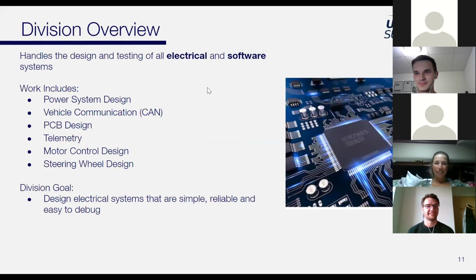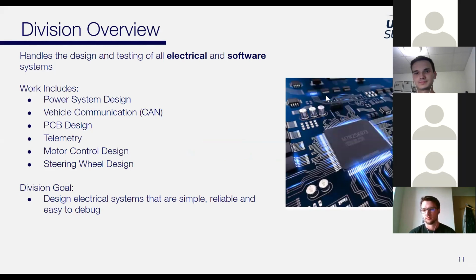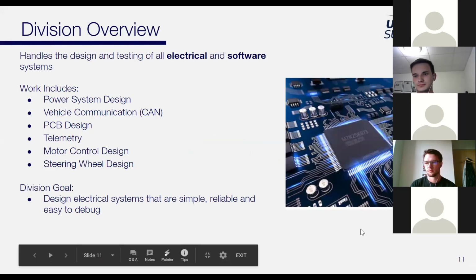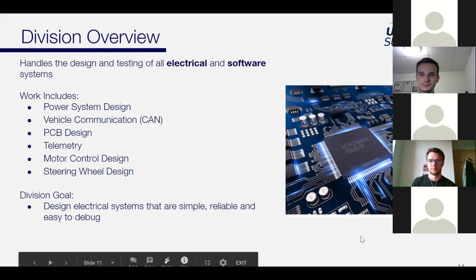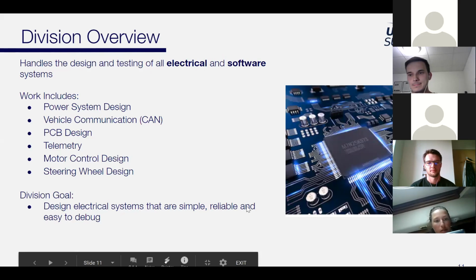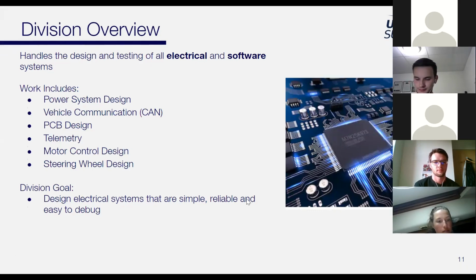So we handle basically anything that has to do with any hardware or software electrically on the vehicle. This would include things like power delivery, communication, which would include things such as telemetry, the steering wheel, and the motor control. We mainly focus on power design, speccing, and designing hardware and software to make our electrical systems work in a way that is simple, reliable, easy to debug, and also light.